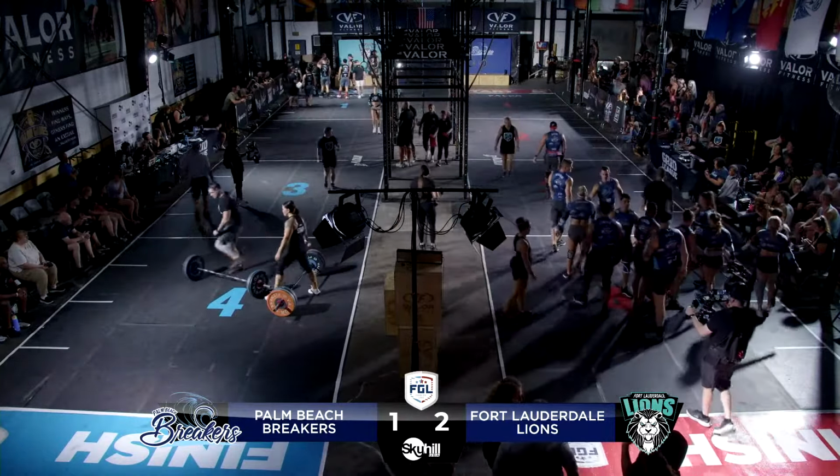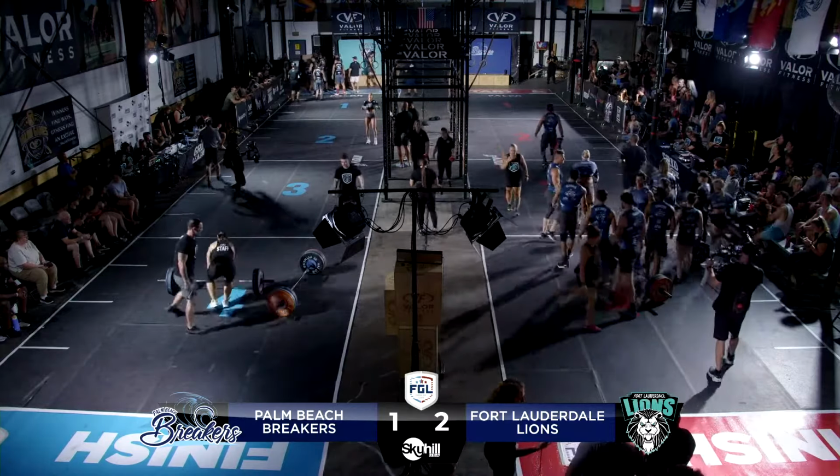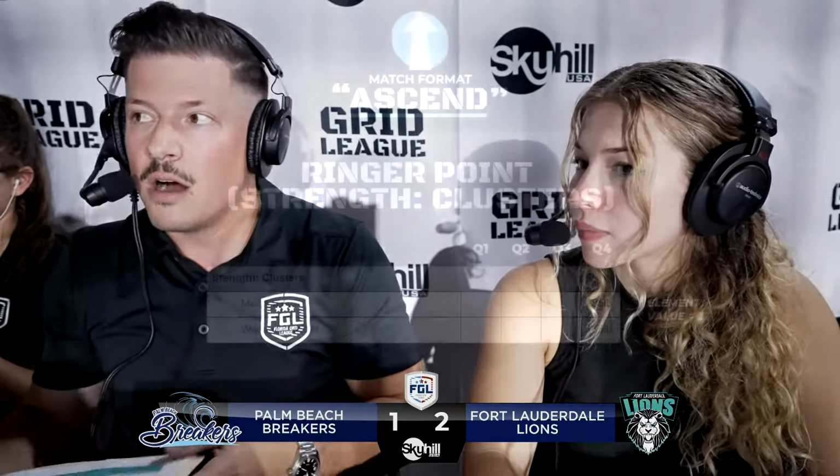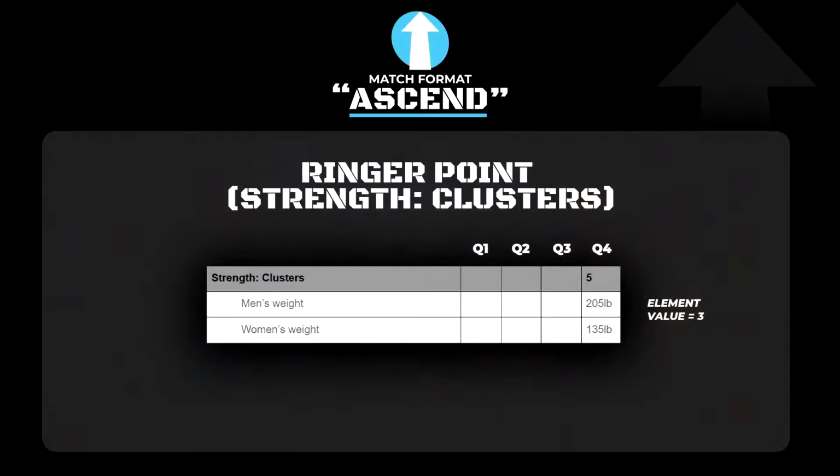Up next, we're gonna have that ringer point race, which, again, I say it every time I'm on here, is one of my favorite additions that we've had over the last few years on the grid floor. It gives the teams an opportunity to grab the ball into their court and play devil's advocate on these other teams. Play a little bit of offense. And right now, the Lions are going to be the first ones up on the ringer point race.